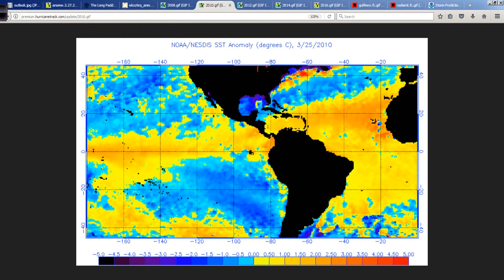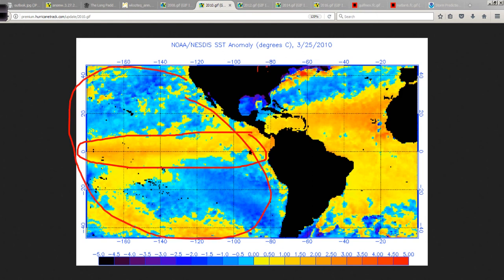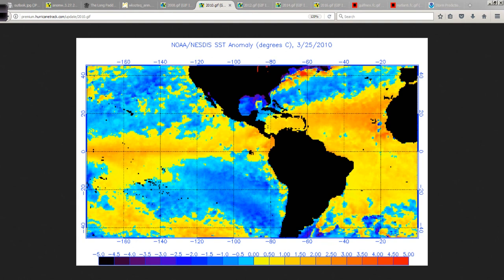So this is what it looked like in 2010 at the end of March. The Pacific was starting to warm just a little bit down here in the equatorial region, surrounded by a large area of colder than normal anomalies. Curiously, at this time, of course, we had the big Deepwater Horizon BP oil disaster in the Gulf, and coincidentally, most of the Gulf of Mexico, with the exception of the loop current, was well below normal. Some speculation that the two were related. I haven't found any connection where it would affect that much of the Gulf.